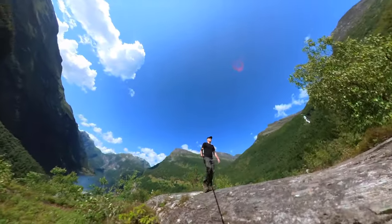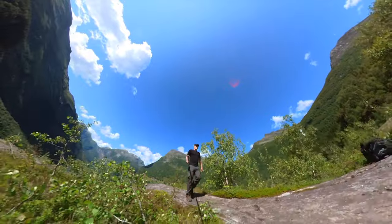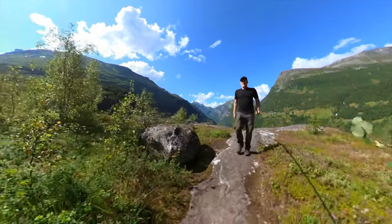I thoroughly enjoyed the beautiful views of the fjord and even ventured on a walk along the harbor and busy cruise ship terminal. All in all, Geiranger definitely lived up to its reputation as one of the most gorgeous fjords in Norway.